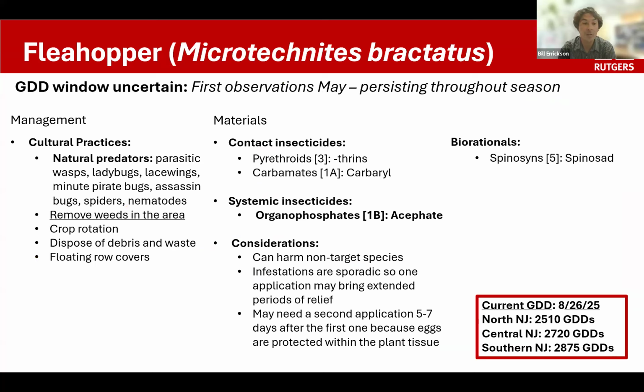There are some natural predators that will help with this control. And then another really important cultural practice is to remove weeds in the area. So we mentioned that weeds and grasses can be alternate hosts for the flea hopper. So I want to keep the areas clean, keep the weedy areas to a minimum. Rotating your crops, even if it's a container nursery: if you had something that was susceptible to flea hoppers, grow it in a different house or in a different part of the nursery. So we can practice crop rotation even in the container nursery, putting covers on susceptible crops or putting them in a screen house, and disposing of debris and waste so there's no extra food source.